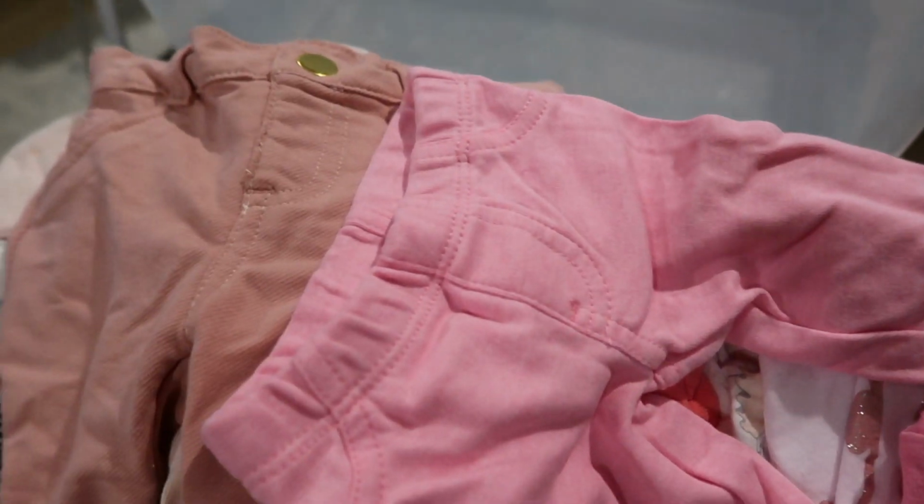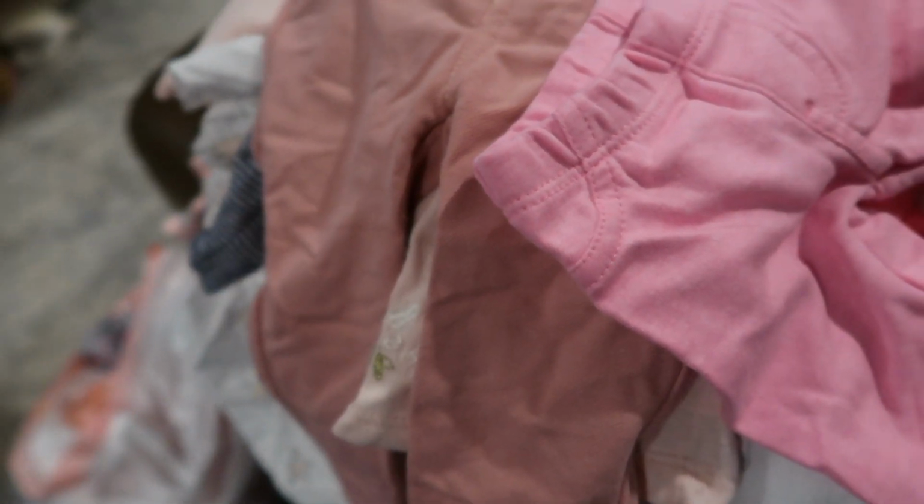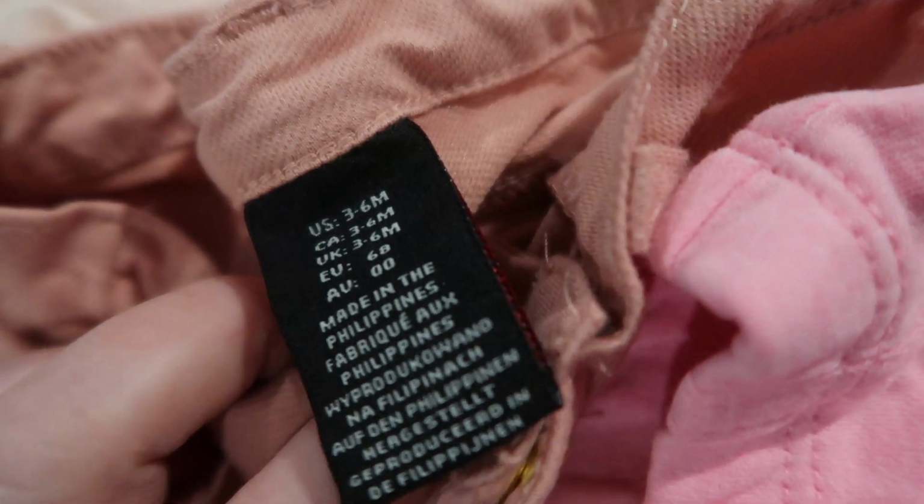A lot of this is newborn, 3 months, 3 to 6 months. So what I'm going to do is wash it all and then sort it and fold it. Or what you can do is sort it and then wash it by that. But this is 3 to 6 months. I'm not going to need this for a while, but there's such cute stuff in here.